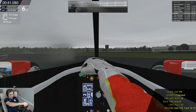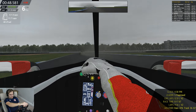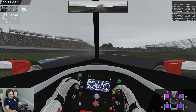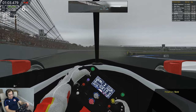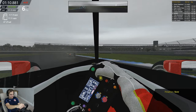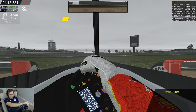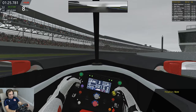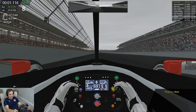Rosenquist. Ah, you prick. Sort of squeezed him up on the curb there, I thought. I don't think we got any damage. Maybe a little bit. No. Oh my god, I knew I was going to do that. Ugh, idiot. Right, well now we're back in eighth. I just keep making too many mistakes in this car. I don't know what it is. It's just so hard to stay consistent.